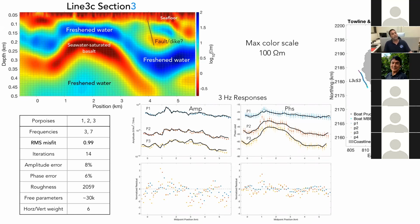And you can see on the table some of the parameters of the inversions, and that is kind of representative to all of the inversions that we had. We basically fitted most of the inversions, or all of them, to about an RMS misfit of 1. And you can see the fits from the data to the model. You can see nice fits both in amplitude and phase with randomly distributed and low values of normalized residuals. So that kind of gives you confidence that this is a good inversion model that you can trust the results of.